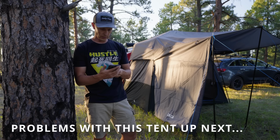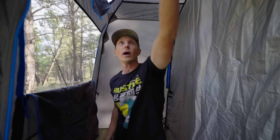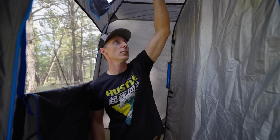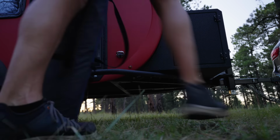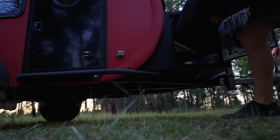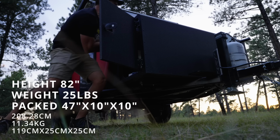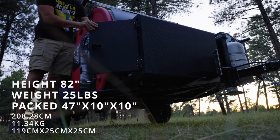So let me read you the specs here quick. This inside measures 82 inches high. The weight of this altogether is 25 pounds. Packed up, it's 47 inches by 10 inches by another 10 inches. Compare this to a clam tent. This tent feels lighter, maybe even shorter.